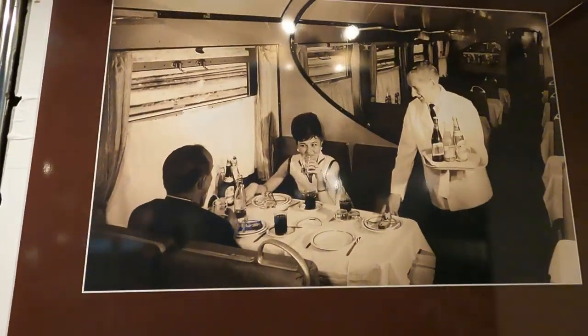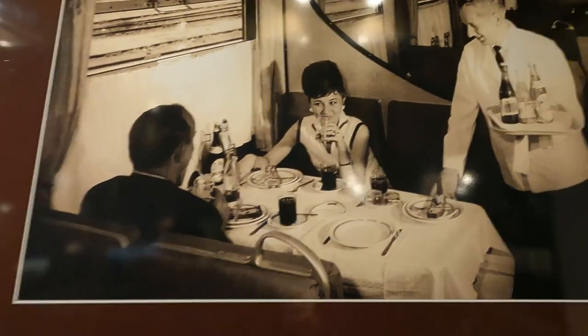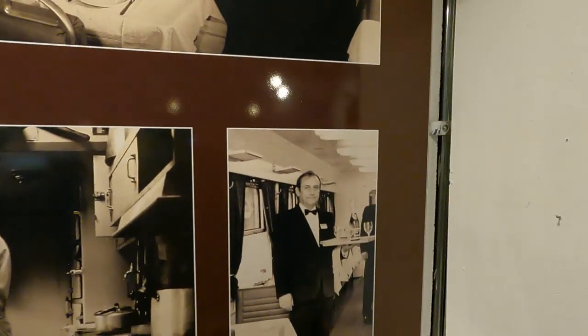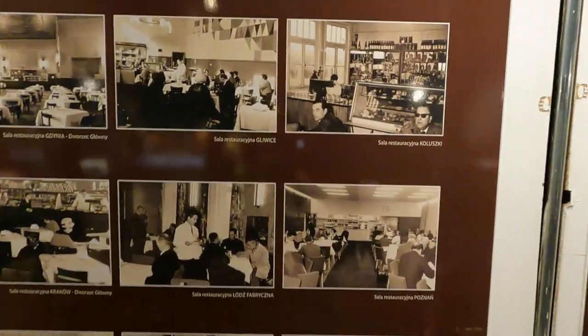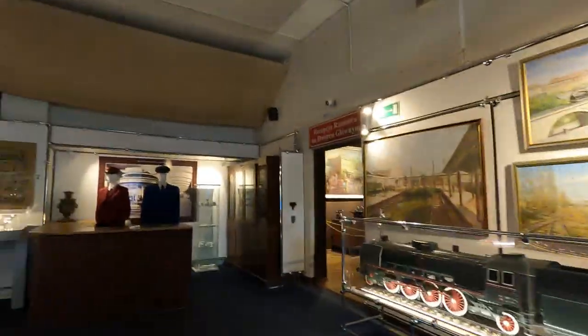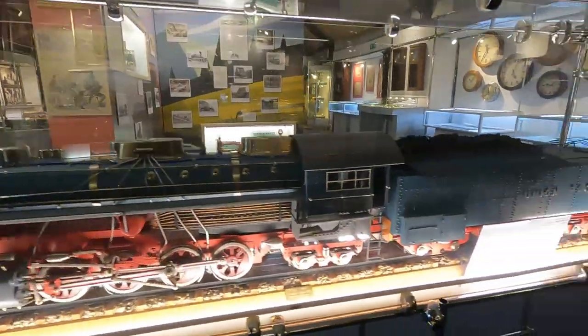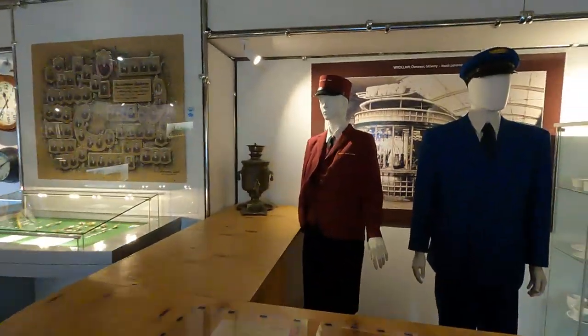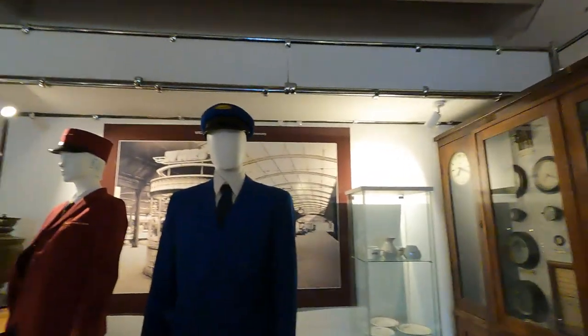And how about that? They had even the dining cars back then. Look at that. They traveled in style. Wow. That is fantastic. Look at that. And I still like traveling that way today. This looks even fancier. This was on the train? I think this was in the station. Wow, look at this. That is a huge model there. So here's the ticket sellers, I guess. I'll take one ticket to Wrocław. Proszę.